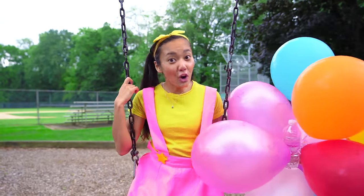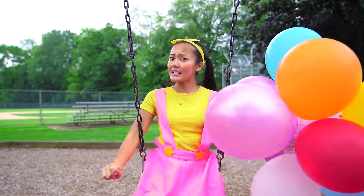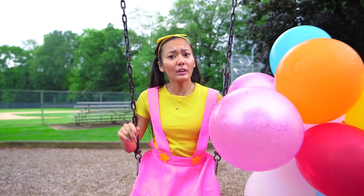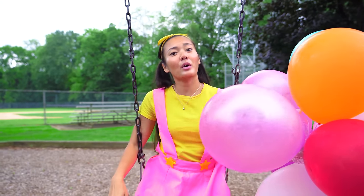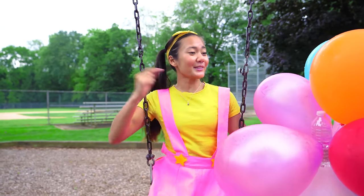Wow, I'm having so much fun so far. But wait, I just remembered. I took the last bottle of water at school, so it'd only be nice if I had a bottle of water to give back in case somebody else was thirsty. I'm going to put it on this swing right next to me.